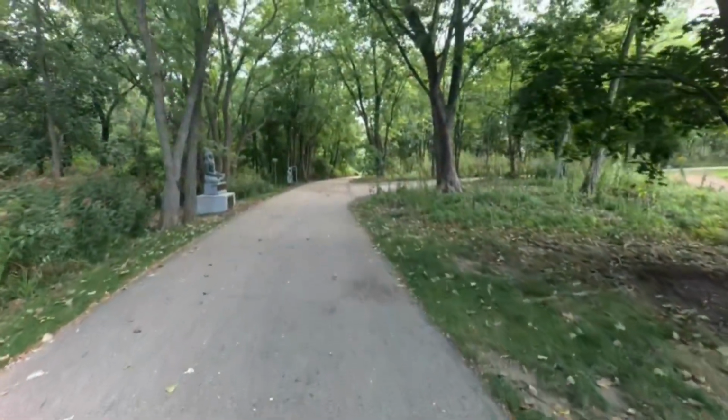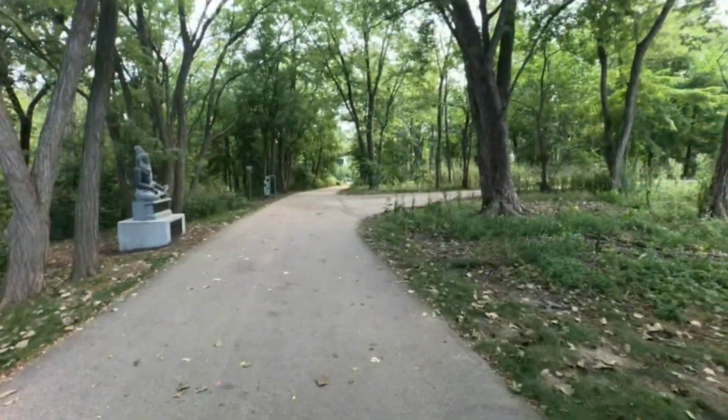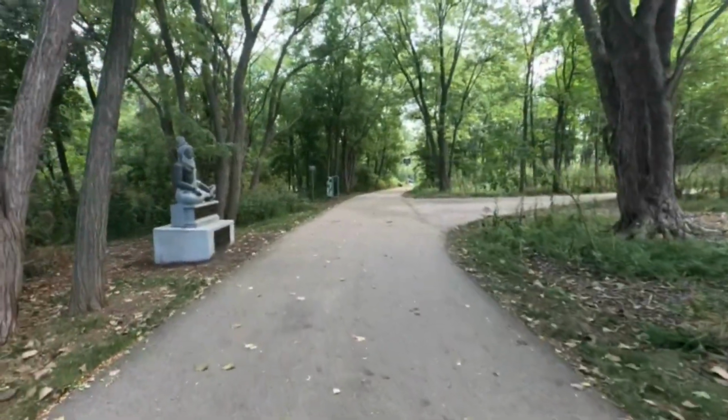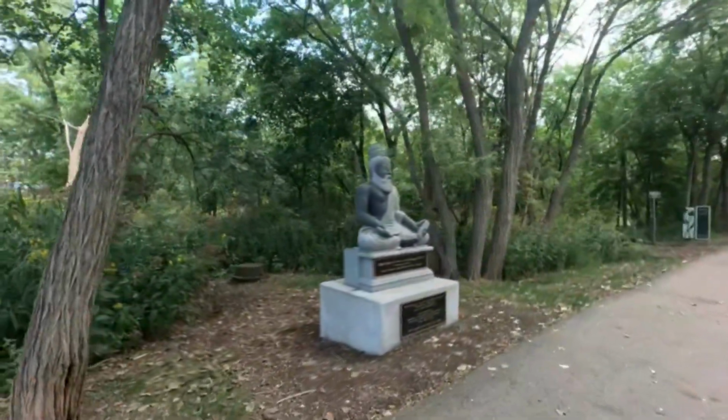Today we're walking on a trail that has some spectacular art, and we're gonna look at a few. This is a really beautiful trail, and I highly recommend it if you're ever in Schaumburg. It's really quite interesting. Now, the first sculpture you come across is this interesting piece of work.